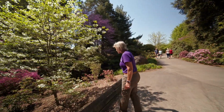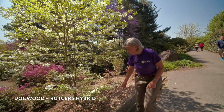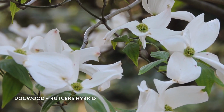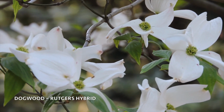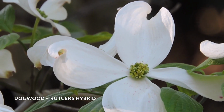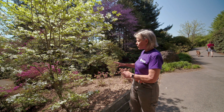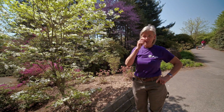I showed you earlier the Chinese dogwood, the Cornus kousa. This is a hybrid. This is a cross between the American dogwood, Cornus florida, and the Cornus kousa. And you can see the white flowers and the seed heads. The hybridization supported maintaining dogwoods in our population because there was a period when the American dogwood was being decimated by anthracnose. And this cross, many of them made at Rutgers University, helped preserve dogwoods in the landscape.